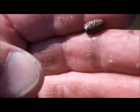So far, I've dug two more of these. We got a nice 12-23 here. I dug some more bullets, a penny, a .22 casing. I think we got it.